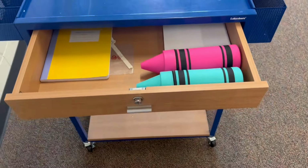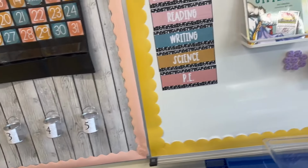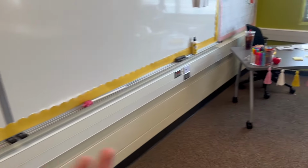I already put the first day of school on. All of my calendars are also already set for the first day of school. I also put my table numbers on my little buckets. So again, these are going to be my table groups, how to count table group numbers, which I think are adorable. And I personally like these way better than just tallies on a whiteboard, because that's what I did last year and it kind of got boring.